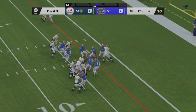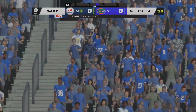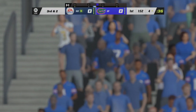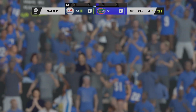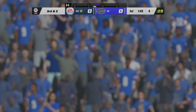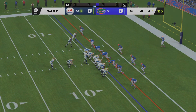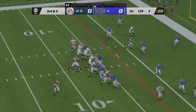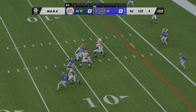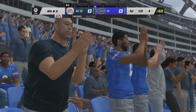And they'll keep leaning on the running game. Back to the ground. Still a couple yards short of the first as the 3-yard gain brings up the 3rd down. They'll come to the line, needing only 2 yards to gain the first here. They'll go to the air here on 3rd and 2. Nothing open downfield, so he'll throw it away.